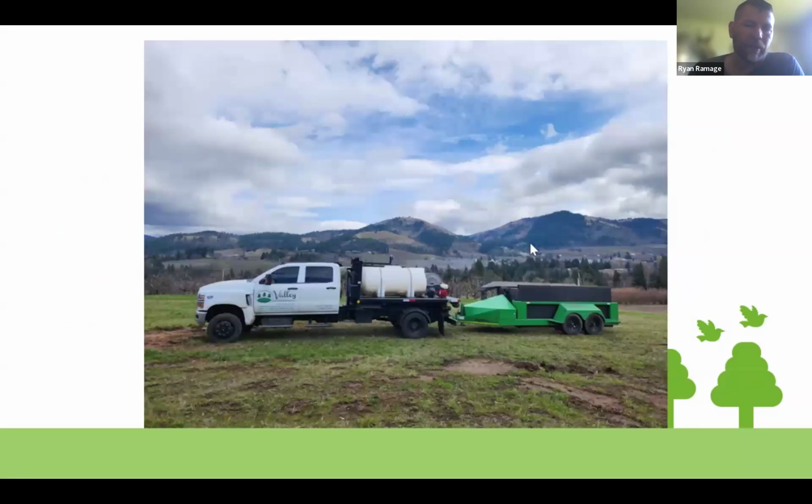So this is our setup. This is our air curtain burner, and this is also our truck that hauls our water tender with us. Starting out, we just kept this water around for backup. But then as we discovered this biochar world, we now use this to quench our end product and create the biochar. Slide, please.